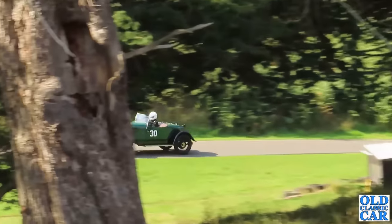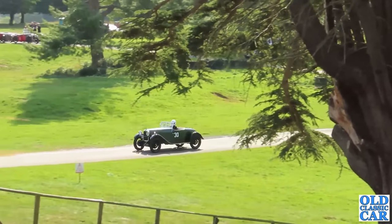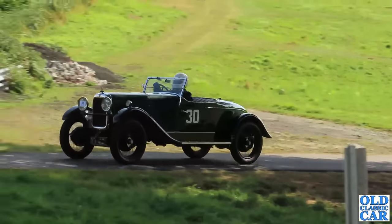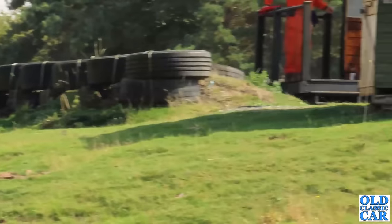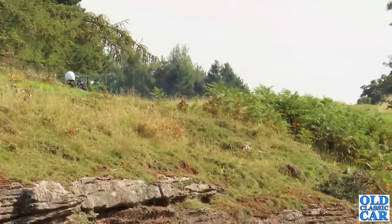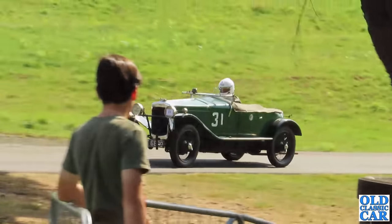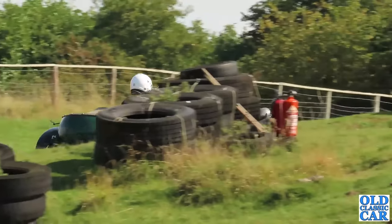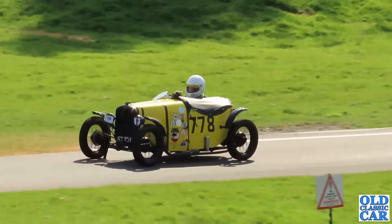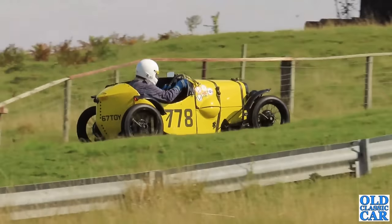Next up should be... got a 1250 Elvis. And a very smart looking 1250 Elvis, which has gone past me and up towards the top. Well, yeah, we've already seen the Bugatti Special. Taking a spirited shot at it.